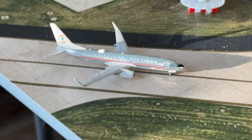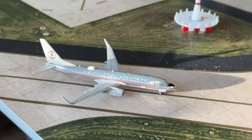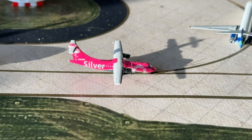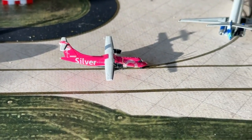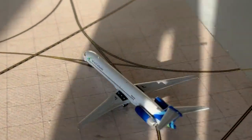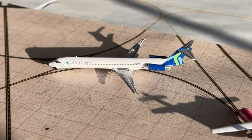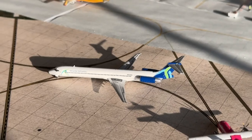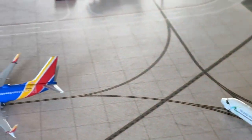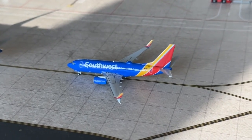Here's an American Airlines 737-800 Astrojet. This aircraft is coming in from Chicago, and now it's going to be making a flight today over to Orlando. Here's the Silver ATR 42 coming in from Memphis, of course, but now it's making its flight to Omaha, which is a super cool service there. We have the World Atlantic MD-80. This aircraft is currently making a flight in from Portland, but now it's going to be heading over to Lawton, Oklahoma. Very unique.